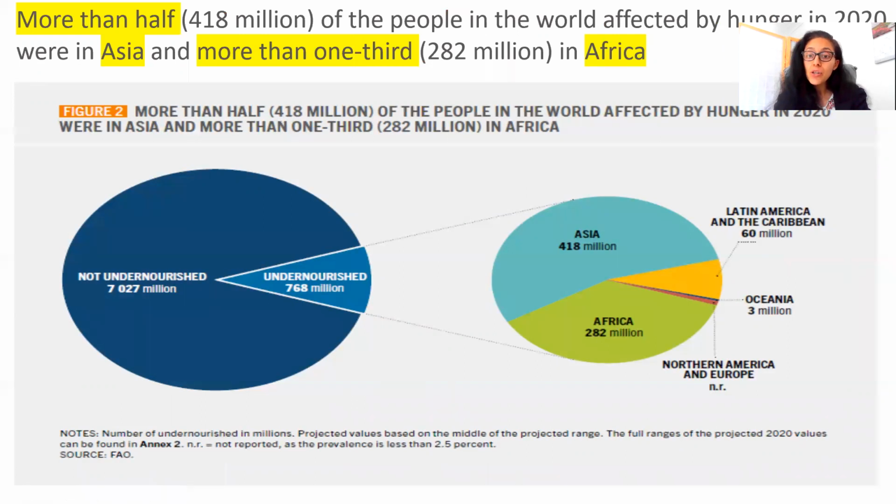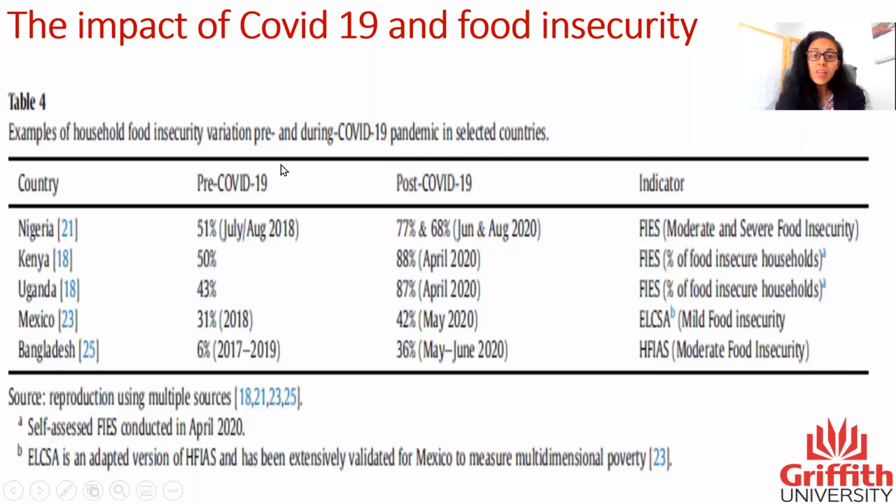So yes, these are the two biggest regions in the world facing food insecurity, experiencing hunger in 2020. Okay? This paper very well distinguishes and highlights a few example case studies of various countries and the impact of COVID. So for instance, if we take the example of Kenya.